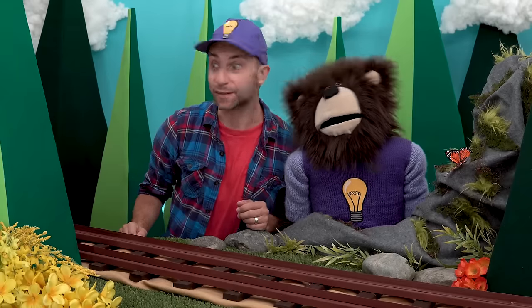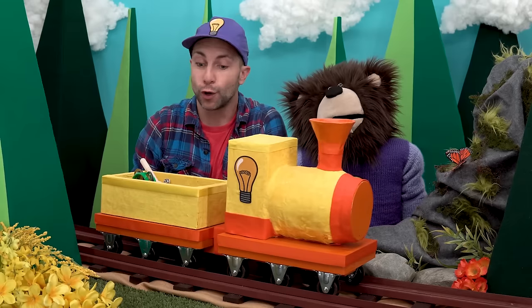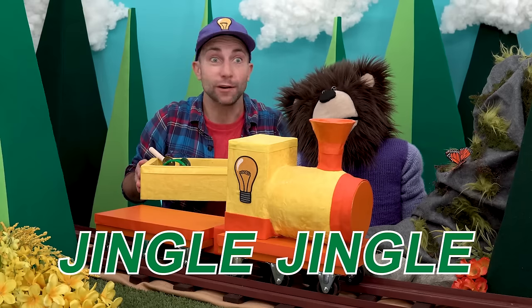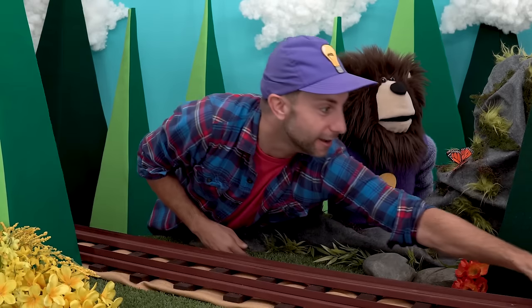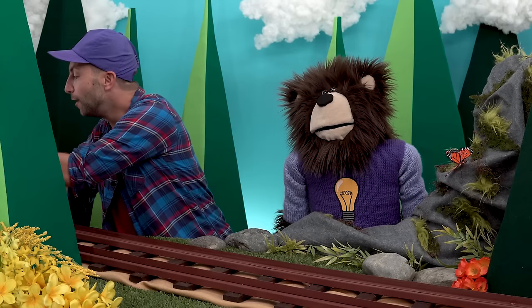Here comes the idea train with our next musical instruments. Oh, Mayta. These instruments make a jingle jingle sound. Okay, let's put the box over here. All right, let's see what we have.